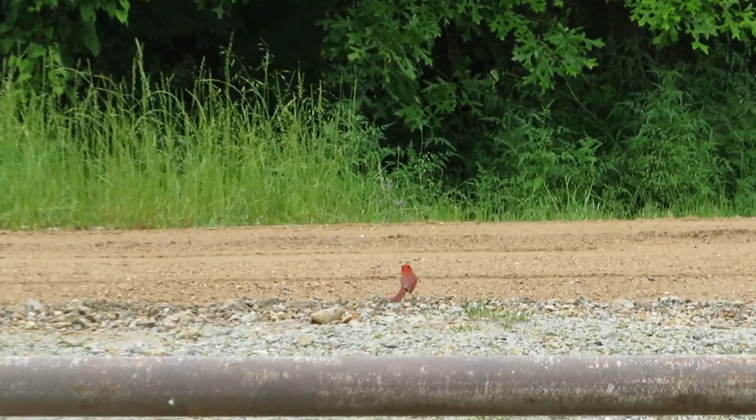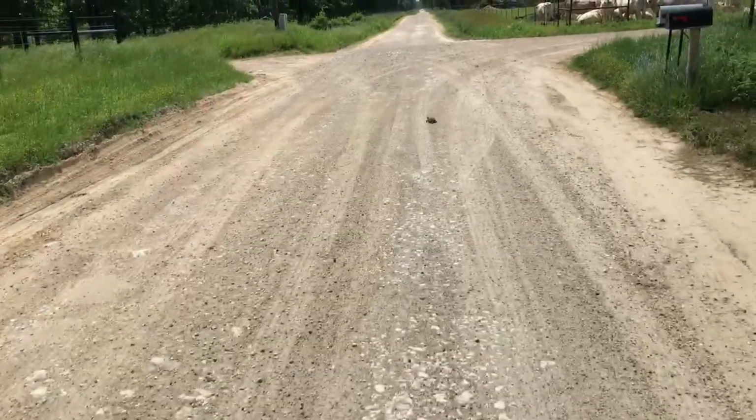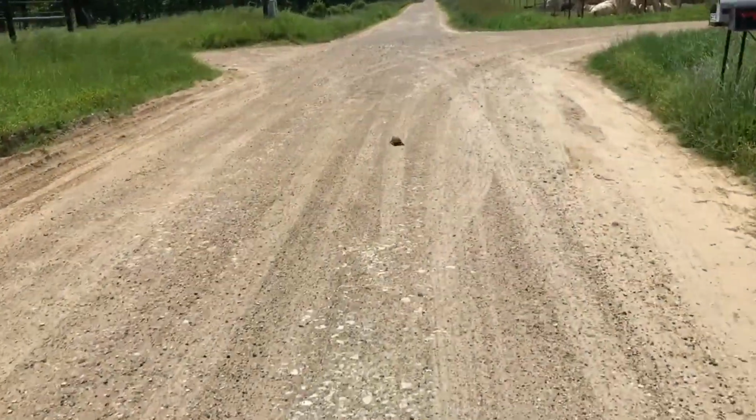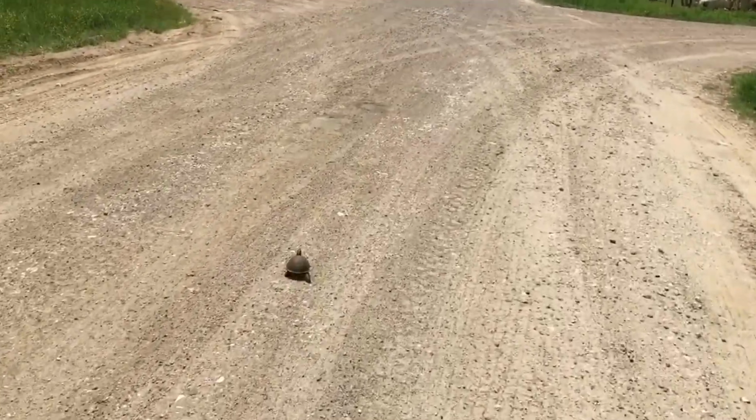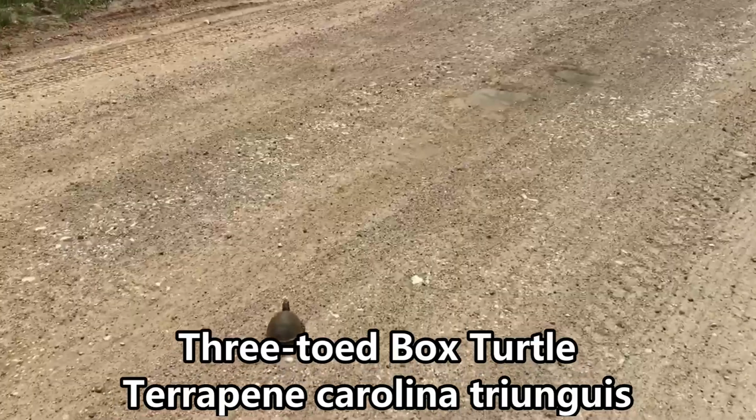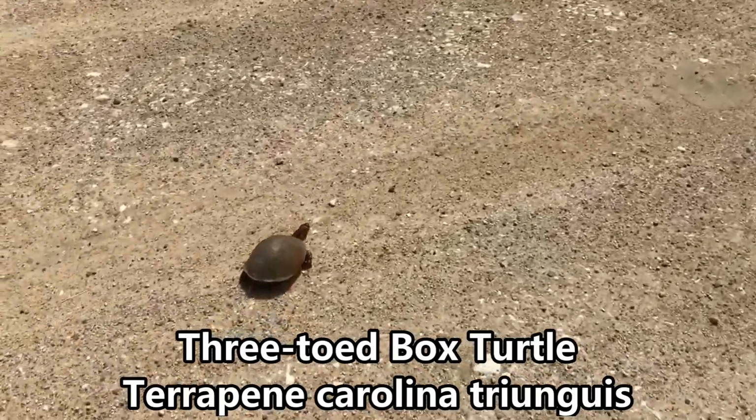Beautiful as it was, though, the flow wasn't producing for me, so I had to keep moving. I started heading east, cruising down the roads, and well, it's not much, but it's a reptile. A little three-toed box turtle scooting along. Ooh, he's a pretty one, too.